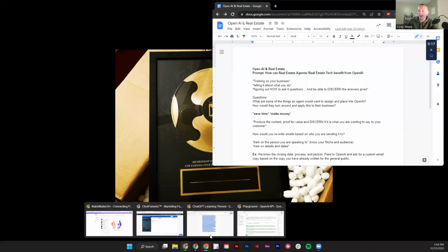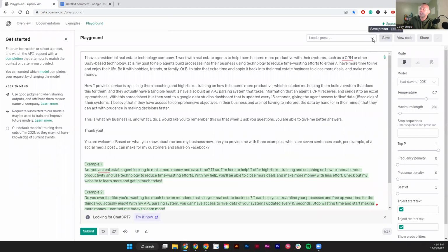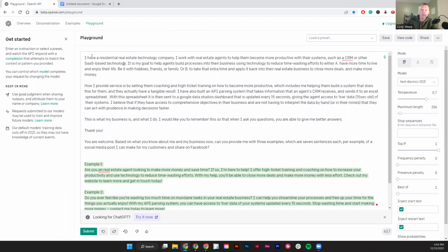What I've found the easiest way to do at that point is you can actually save presets. So I have an identity built for our company that basically states this. And then I also have one that I built out because we just launched a book. It's called Our Best Workflow Secrets. It's a real estate agent's guide to success, even in a changing market.